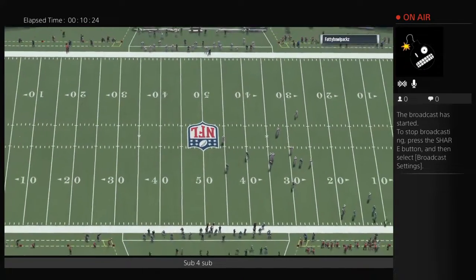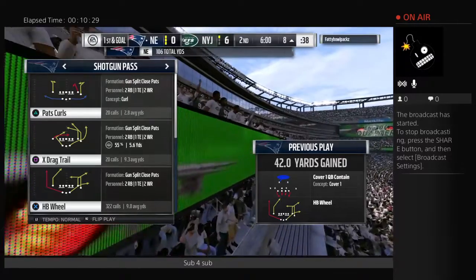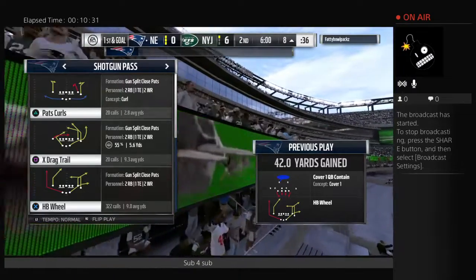Alongside Charles Davis, Brandon Gaudin, it's the Patriots in possession to begin quarter number 2, and they've got it here with a first down.